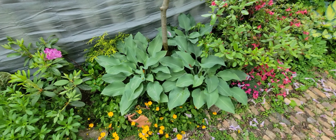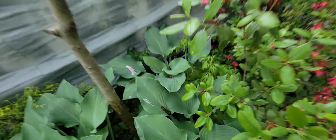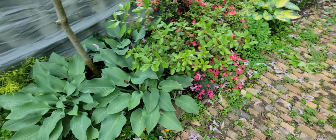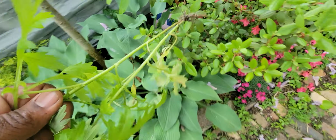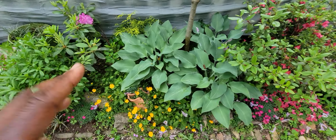But again, you pull what needs to be pulled, and the rest you kind of just make friends with it. But the ground is wet, so when I pull them, I'm getting the roots. You don't waste that opportunity. If you can get the whole root, then go for it. But anyway, the plantation lilies look good.